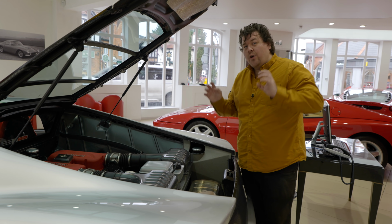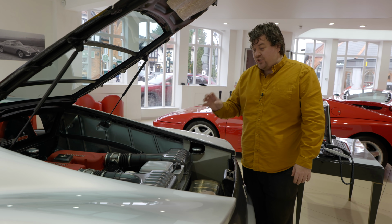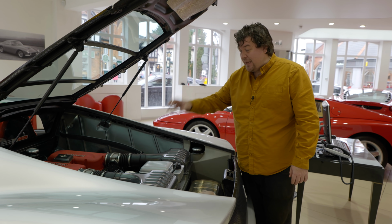So do check the owner's manual for whatever car it is you're going to drive. That'll tell you the correct procedure for checking the oil. In fact, in these, you do it while the car is running and up to temp.